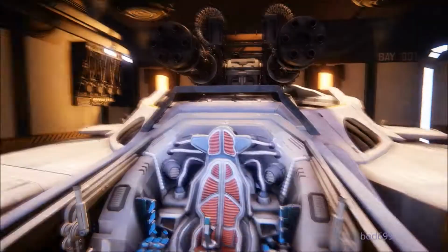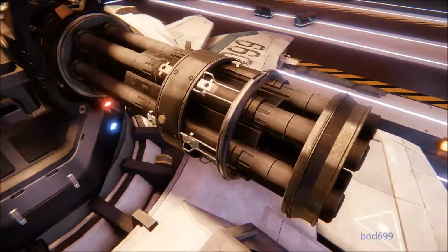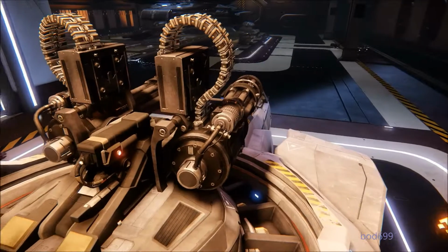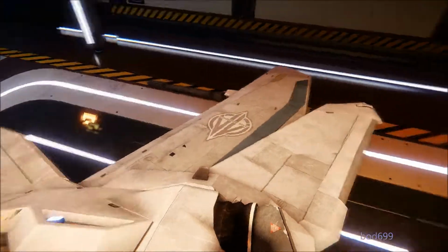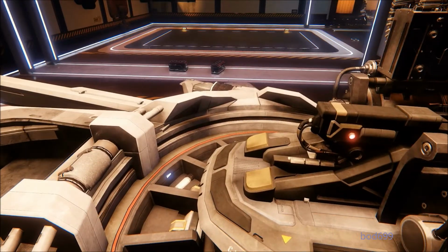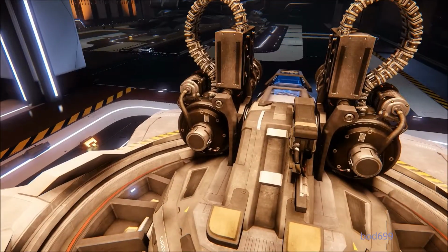Let's go get a closer look at these guns. Jesus, look at the size of them. As I said, these are Gallenson Tactical Gatlings, I believe they are. They're supposed to be optional on all of the Hornet variants. They're not standard on the Super Hornet, but here they are. They're the first and only hard ammo cannon we've seen so far. All the other weapons are laser repeaters.